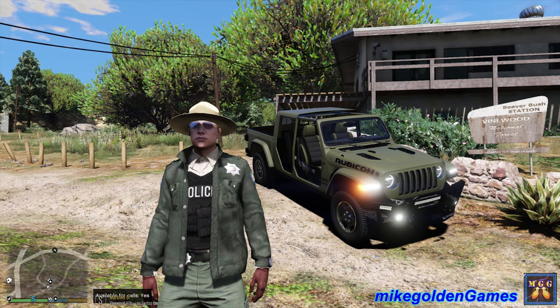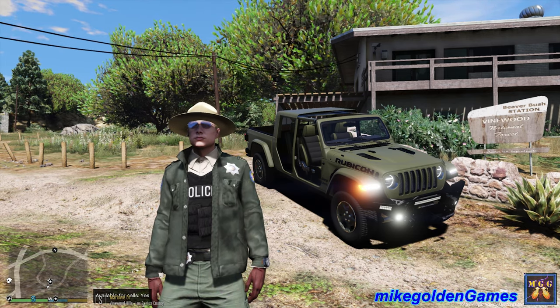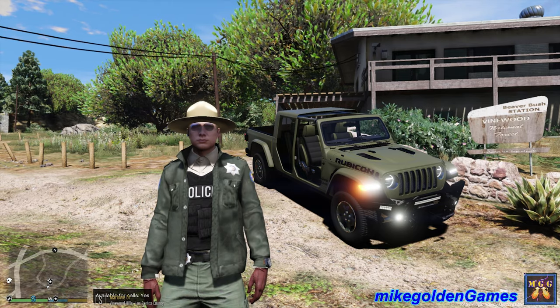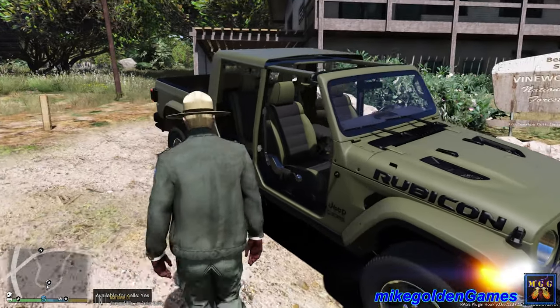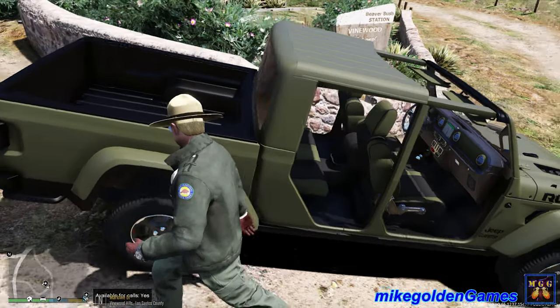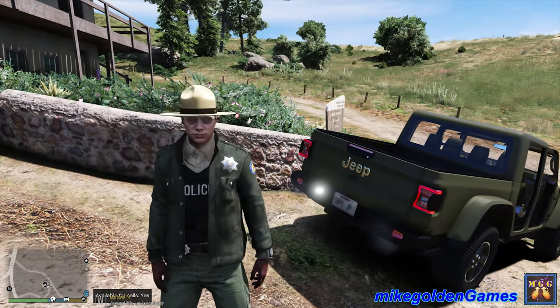Welcome to Michael and Games, and welcome back to another episode of LSPDFR. This episode, we're going to be doing a park ranger patrol in the 2020 Jeep Gladiator with the doors off. Look at this thing. We got the freedom panels off at the front. Got the back on still. This Jeep Gladiator looks awesome. Hopefully you guys will enjoy this episode.